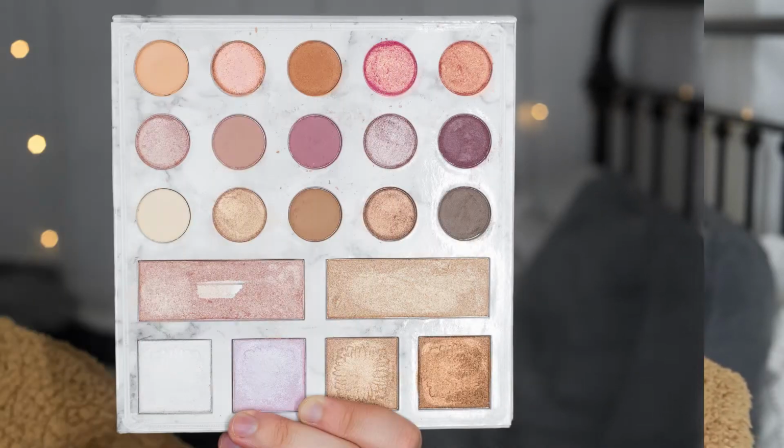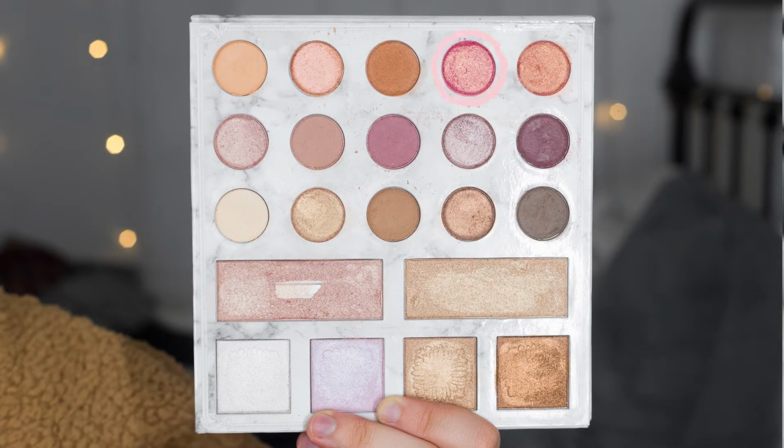And now I'm just taking my finger and dipping it into that second from the right shade on the top row of the palette. It's a peachy pink duochrome. It has like a gold shift to it. And I'm popping that only on the center of the lid.